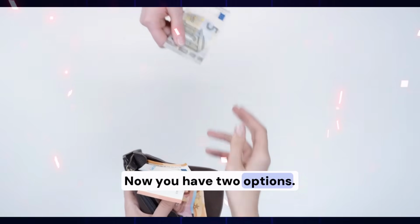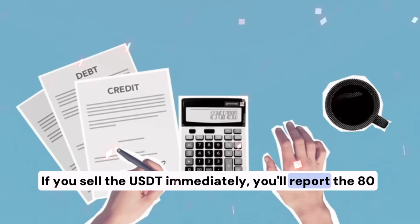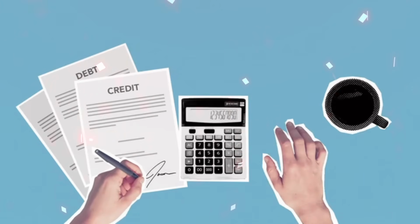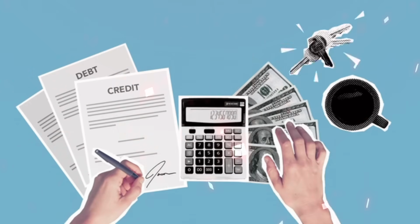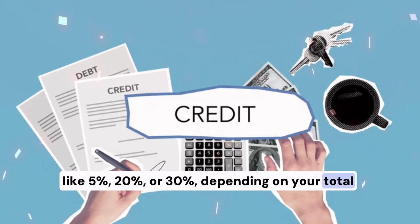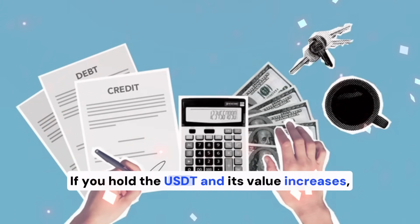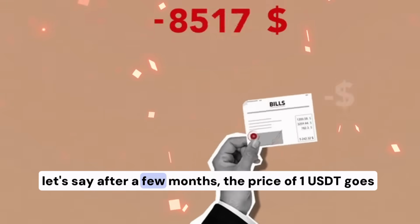Now you have two options. If you sell the USDT immediately, you'll report the 8 lakhs as part of your income. You'll pay tax on this 8 lakh rupees according to your income slab, like 5%, 20%, or 30%, depending on your total income.